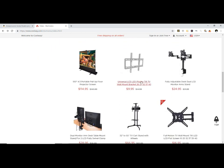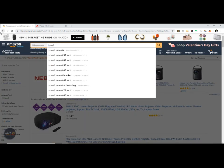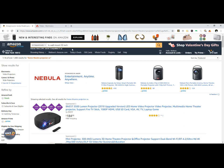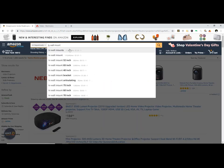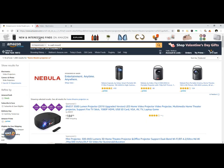Okay, cool. 10 bucks for a 26 to 40 inch TV wall mount bracket. So let's go TV wall mount. What's the biggest size we go up to? 40. So let's go TV wall mount and see what we got here. Okay, there's 40 down there. Now 32 is actually the third result. So Amazon's telling us this one searched for a little bit more than this one. So do we do 32? Yeah, we got 32 right there.